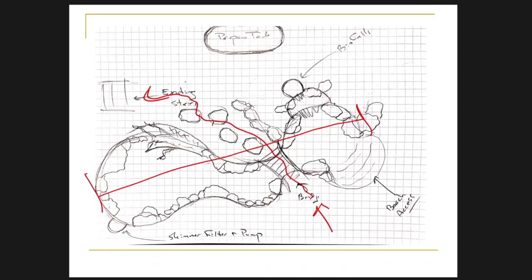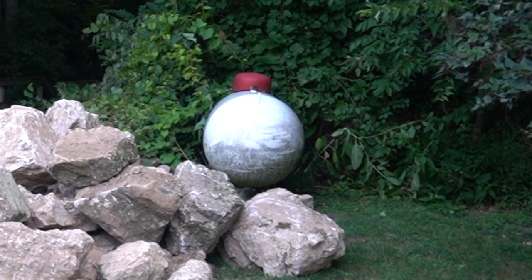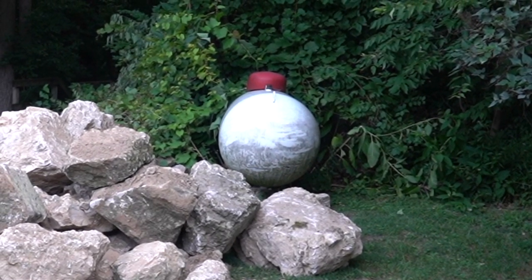The other thing that I want to address is there's an existing propane tank over here. They have to have it, obviously. It's bringing them heat, it's bringing them hot water and things like that into the facility, but it kind of sticks out. So I want to try to come up with a way to disguise it. And what better way to disguise it than during our excavation process? We're going to be digging down several feet.